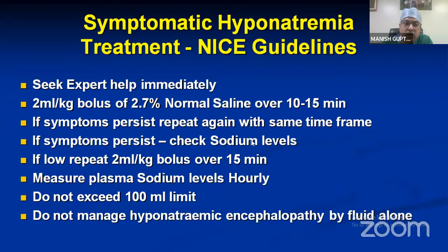They also particularly mention how the hyponatremia that has developed due to hypotonic saline infusion should be treated in case the need arises. First, they say that one should seek expert help. Somebody trained in such cases should come and assess such patients. If that person is not available or takes time to come, you can give a 20 ml per kg bolus of 2.7% normal saline over 10 to 15 minutes.